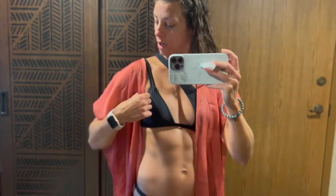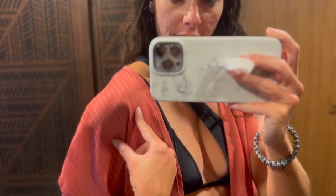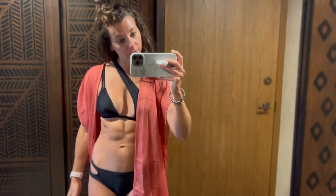Also, I have another accessory for it. This is a nice little cover-up kimono. If you know me, you know I love cover-ups and kimonos. It has a nice little thin pinstripe. And so I think that this would be great for, I don't know, Bimini maybe?